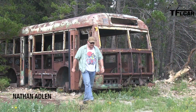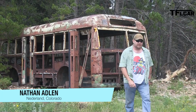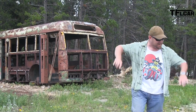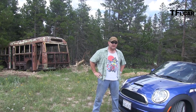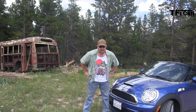Going? Adlen here, and I'm in Nederland, Colorado. It's beautiful up here. It's a wonderful place to take a mini road trip. And when I mean mini, I mean mini. This is the 2013 Mini Cooper Roadster S, and we took it up to Nederland. Check it out next on The Fast Lane Car.